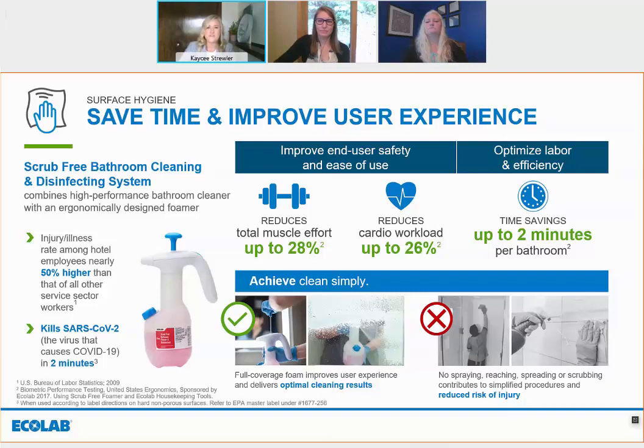So with the pump-up foamer, when we've done testing by a third party, we've been able to show total muscle effort reduced. You're allowing the foamer to do a lot of the work for you versus the person having to do a lot of the work. It reduces cardio workload, but it also optimizes time and labor. We've shown a 2-minute savings per bathroom when you use this type of application versus a spray bottle, for example. So think about it this way: your housekeeper has 15 rooms to clean during their shift, and they can save 2 minutes per room. That's 30 extra minutes that they have to maybe even get to that 16th room of the day.